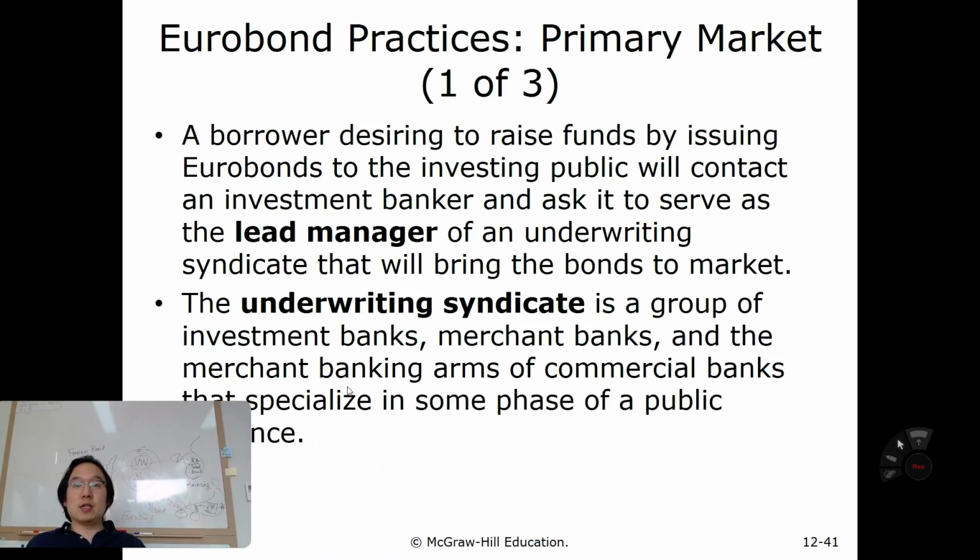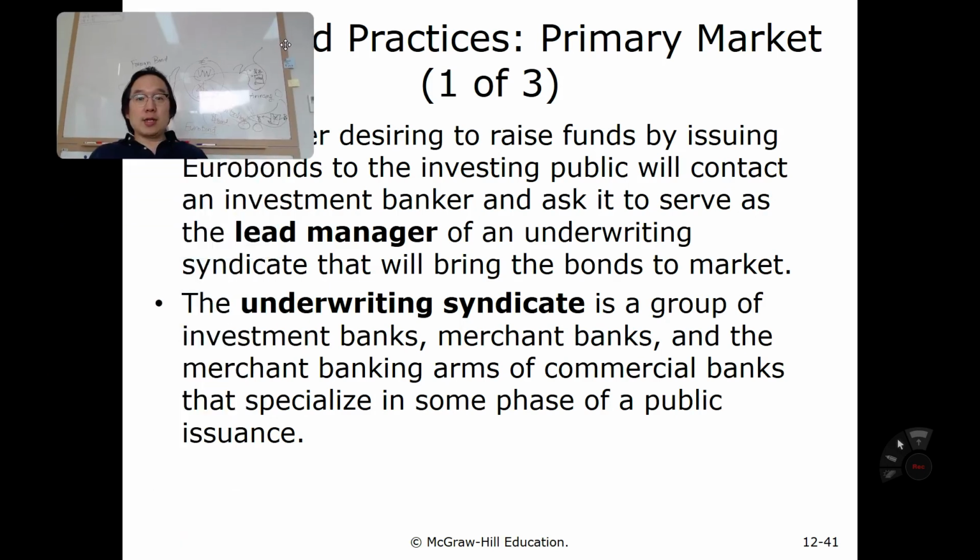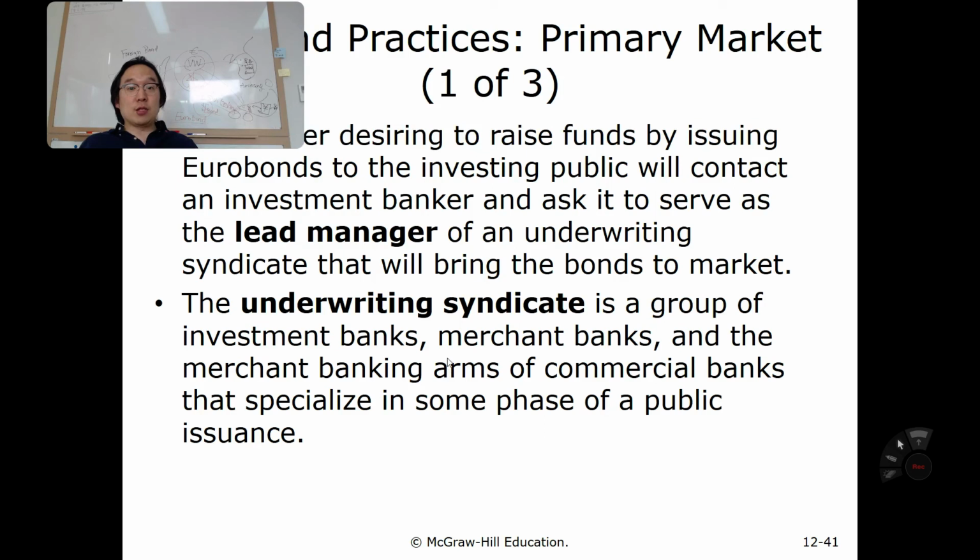Eurobond practices, primary market: a borrower desiring to raise funds by issuing Eurobonds to the investing public will contact an investment banker and ask it to serve as lead manager of an underwriting syndicate that will bring the bonds to the market. Syndicate is the same thing as in syndicated loans, which we talk about. So it is a group of underwriters working together.